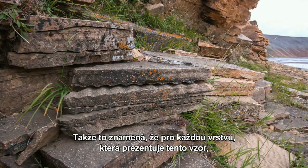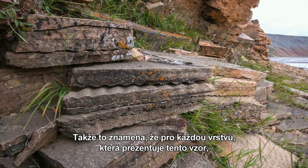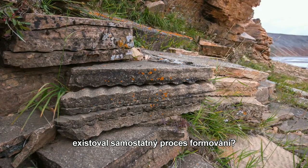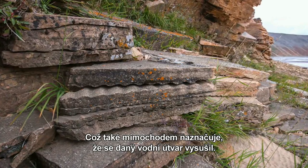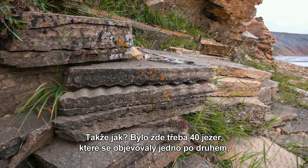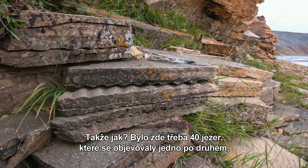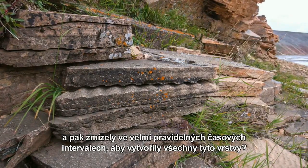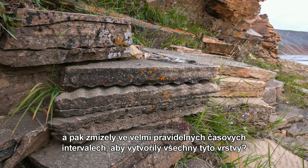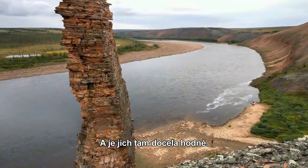So it means that for each and every layer displaying these particular patterns, there has been a separate process of forming it in such a way, which also, by the way, implies that the given body of water dried out. So what? Did we have like 40 lakes appearing one after another and then disappearing at very, very regular intervals of time to form all these layers? And there are quite few of these layers.